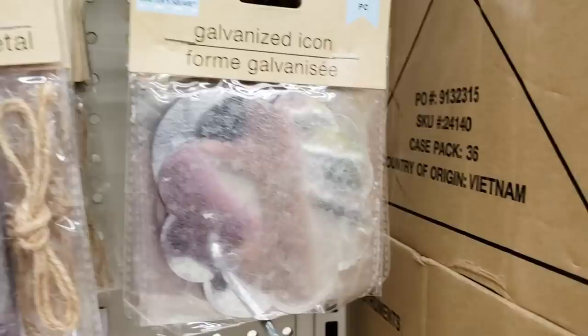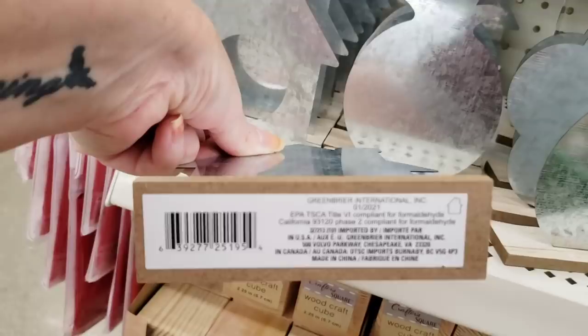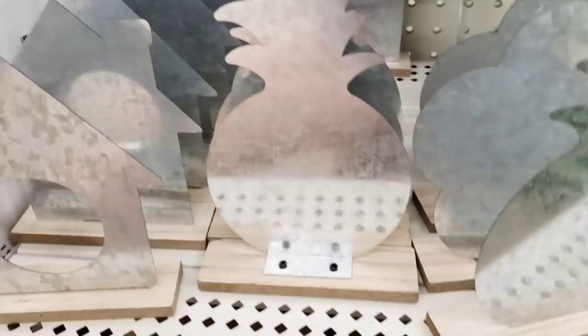And look at these little galvanized sign thingamajigs on a piece of wood. And they do have a couple of little screws there. I'm trying to show you the code there. And wait, this house has a hole in it. Well, that's interesting. What would you do with that? I don't know. But these are about 6 inches tall for the most part. 6 to 7 inches. So they have the house, the pineapple, the flower.